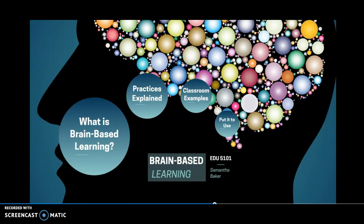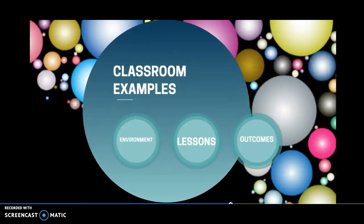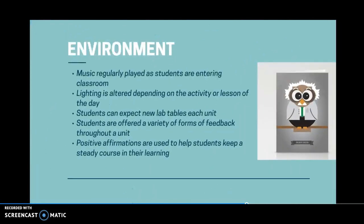Next, I'm going to go through a couple of classroom examples that I use in my classroom. In my classroom environment, music is regularly played as students are entering the classroom and even when they are working on tasks and assignments. I alter the lighting depending on the activity or the lesson of the day. Students can expect new lab tables with each unit, which encourages teamwork and different group dynamics, a skill that will be very useful in the real world.